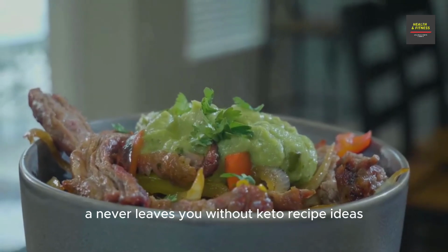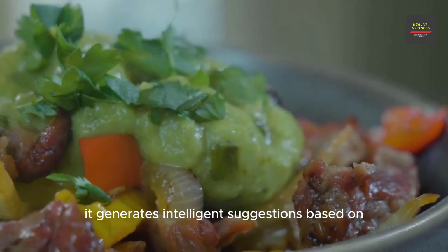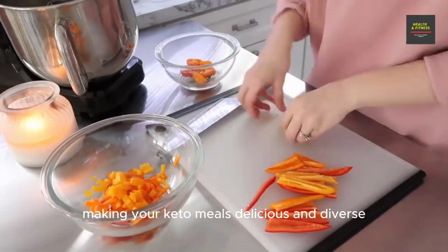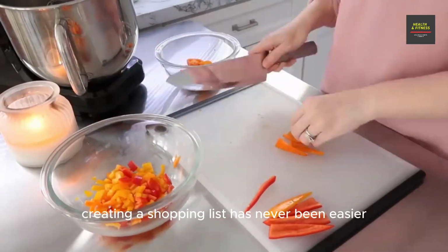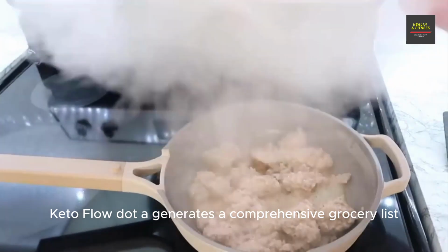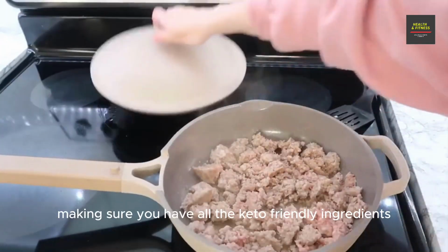KetoFlow.ai never leaves you without keto recipe ideas. It generates intelligent suggestions based on your taste preferences and available ingredients, making your keto meals delicious and diverse. Creating a shopping list has never been easier. KetoFlow.ai generates a comprehensive grocery list based on your meal plans, making sure you have all the keto-friendly ingredients you need for your recipes.